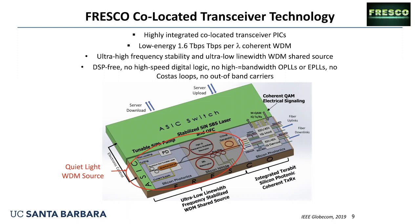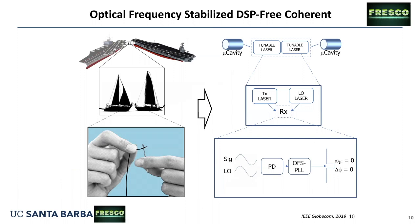And what I'll show you is that this architecture is DSP-free. It doesn't require high-speed digital logic inside the tracking system itself. There are no high bandwidth optical phase lock loops or electronic phase lock loops. These are the analog alternatives to DSPs. There's no Costas loops, no out-of-band carriers. So by putting our energy into stabilizing and quieting the light, we get rid of a lot of the high bandwidth or power consuming digital electronics that are needed for one of the more important functions, which is optical carrier and phase recovery. And so I'd like to just draw a quick analogy of what we're trying to do here.